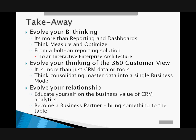I'm not saying take on the whole enterprise master data management process, but I think you do, as either the CRM person or as the BI person, you do need to know where all your BI data is around your customers, right? And then lastly on this slide, it's talking about evolving your relationship.